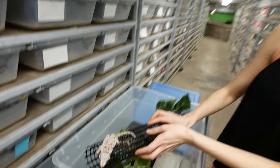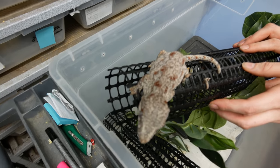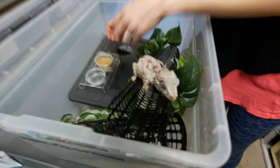Super exciting, guys. We have some eggs Jessica came to give me. Tell me what's going on. We got some eggs from Wednesday. Oh, this is Wednesday? Yeah. Oh my gosh. She's a reticulated red blotch. Look at how gorgeous Wednesday is. And we've got eggs. That is so exciting.